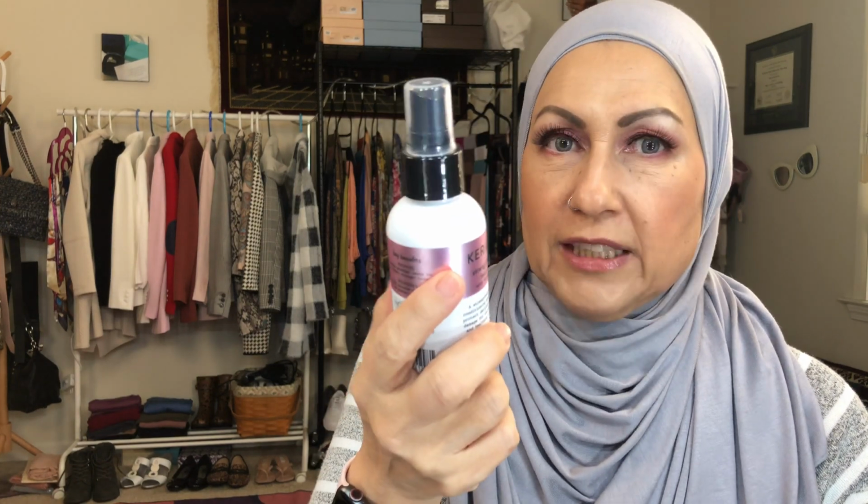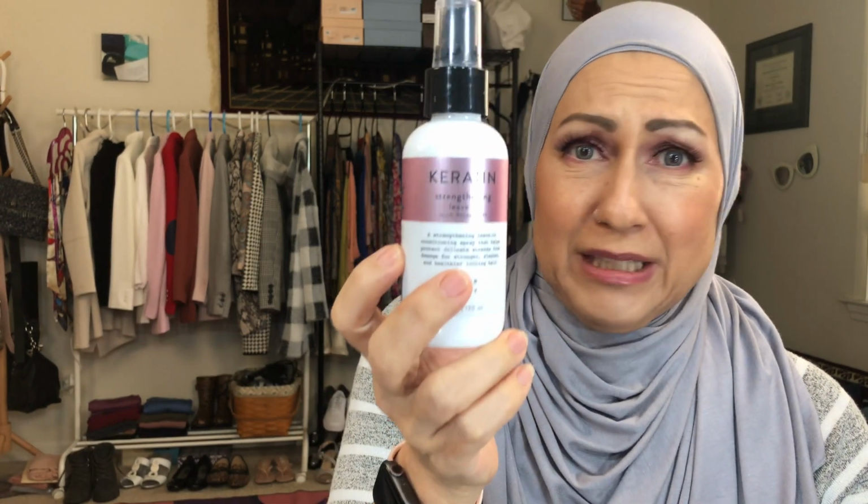It smells flowery, a lot of floral with a lot of coconut. And this cannot be good for you. I mean, the smell of it is not even pleasant. It's so terrible. I looked in and I said, what is in here?